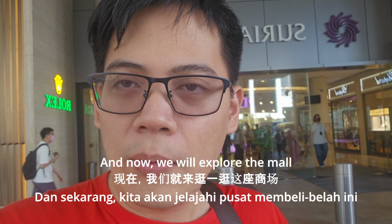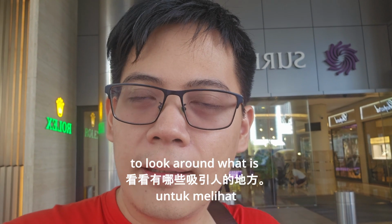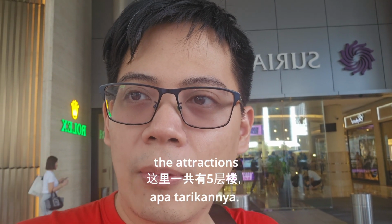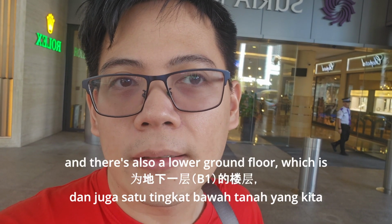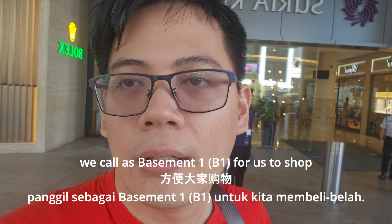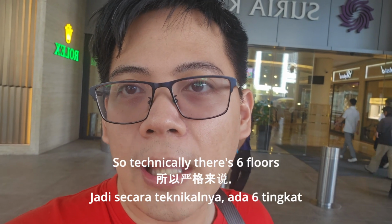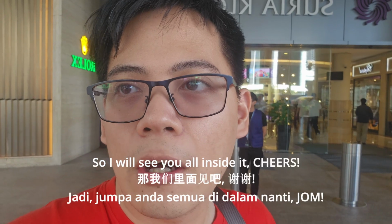And now we will explore the mall itself and look around at what the attractions in this mall are. There's a total of 5 floors, and there's also a lower ground floor, which we call basement 1, for us to shop. So technically there are 6 floors inside this shopping mall. So I'll see you all inside it.